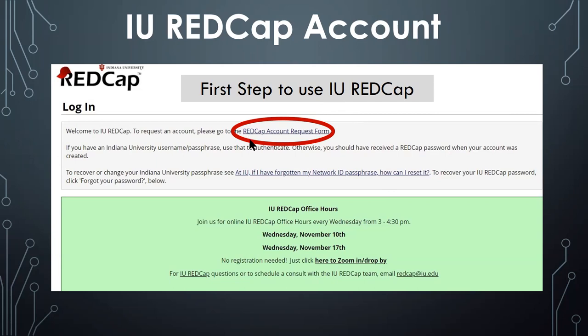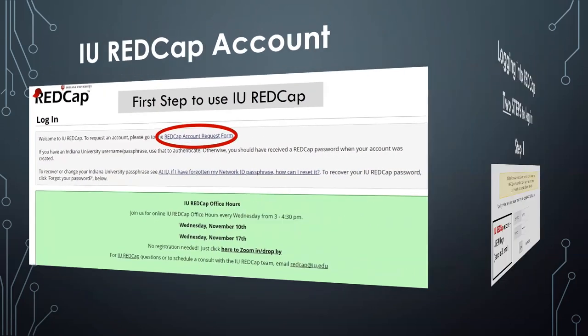Okay, so just a reminder, first step to use IU REDCap is to get an account. And this was mostly for a couple people that came in. So get your account right here. And then once you get your account, you validate your account, you can start creating projects in IU REDCap. Everything is project-based in REDCap.